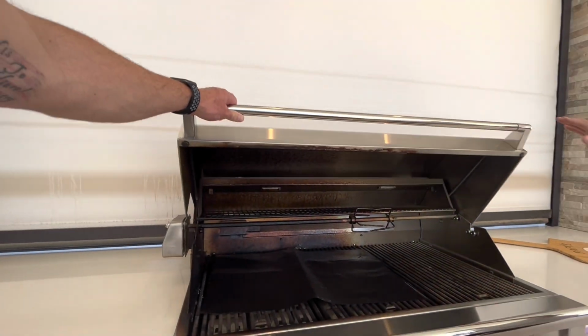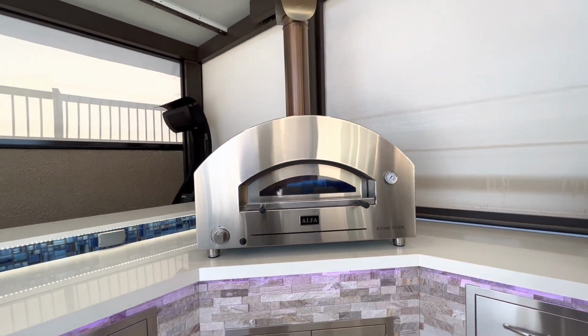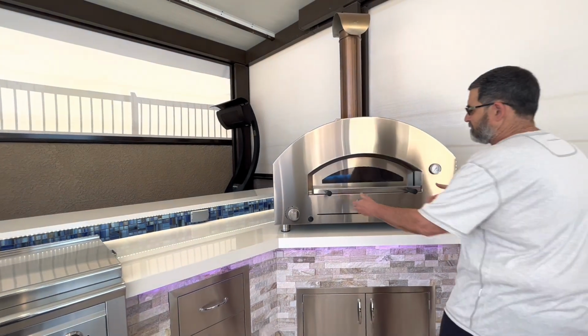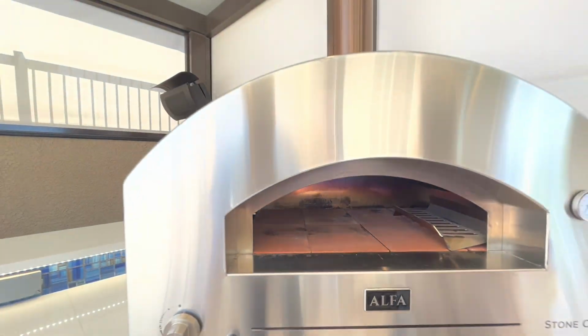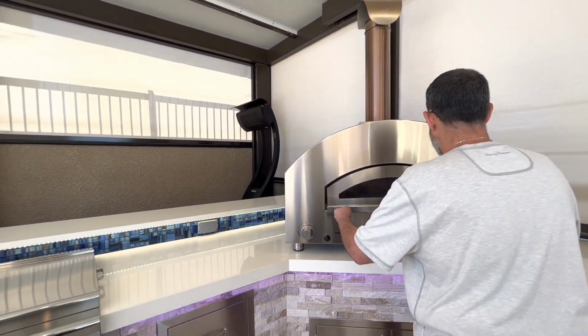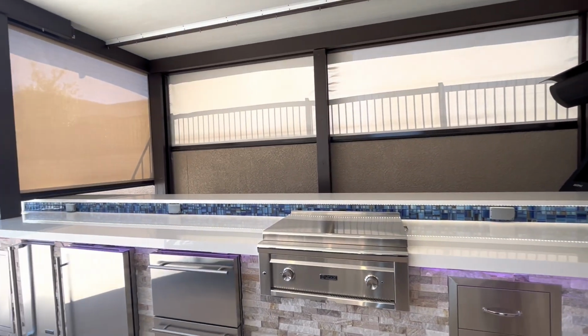You got Lynx BBQ. Nice little rotisserie on top there. Huge rotisserie on top. One of my favorite things, the Alfa right here. Stove oven. Pizza oven, and you could do gas or wood. Oh, you had me at hello. Let me tell you, we've been out here baking cookies and doing other things also. I bet. That's good stuff.